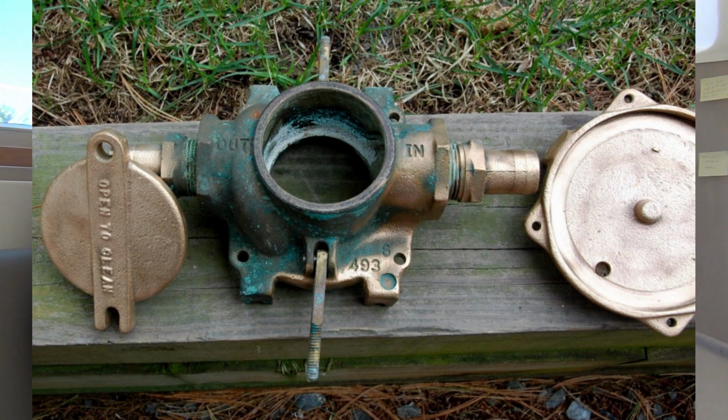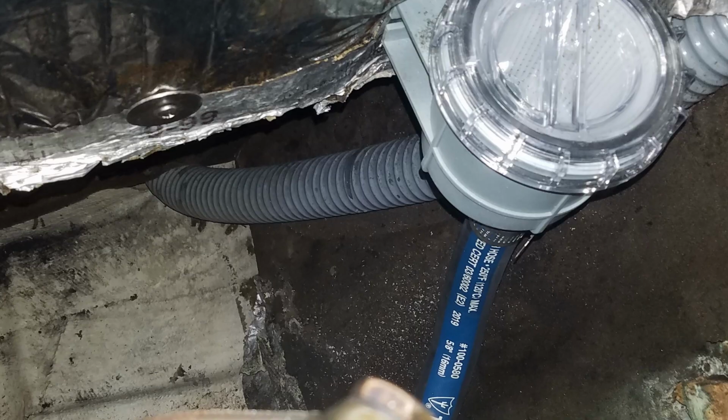Also in the engine compartment, the engine strainers, where the raw water comes into the boat and then goes to the engine, were made out of a bronze material. They were probably original to the boat, and there was quite a bit of corrosion on them. So we pulled them out, replaced them with new water strainers, and also replaced the hoses from the through-hull fitting to the strainer and from the strainer to the engine.